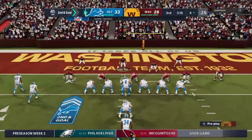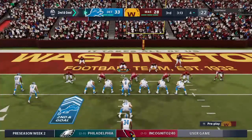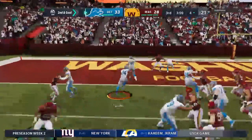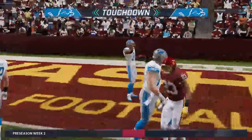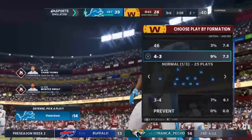It's a gain of a yard. Brings up second and goal at the 4-yard line. They'll keep it on the ground. It's Griffin, and he'll get into the end zone. Touchdown, Detroit. Taking it in from 4 yards out.